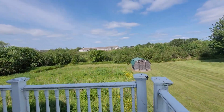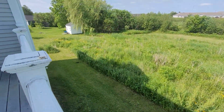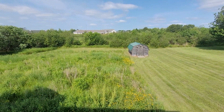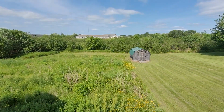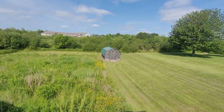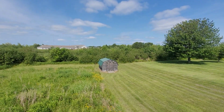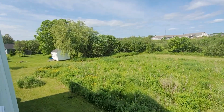And in the backyard, the owner really was into gardening. So this whole area, the last tenant didn't use it, but there's some raised beds in there. And if you were into gardening, this is one fun project that you'll have. You do have that little shed there. Great to put your riding lawnmower, utensils for outside that you may need.